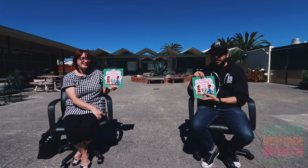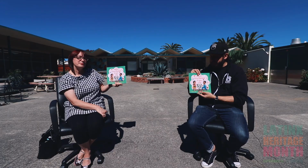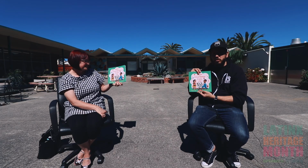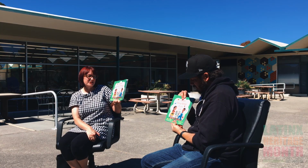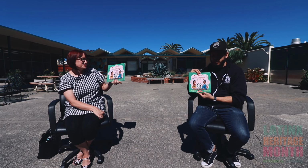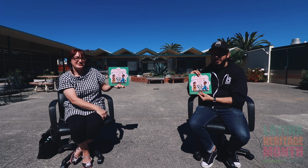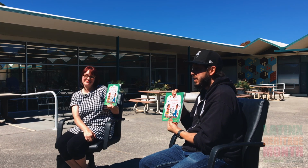So the book we were reading today is Green is a Chili Pepper. El chile es verde. A book of colors. Un libro de colores. Written by Roseanne Greenfield Thong, and illustrated by John Parra. We're reading with permission from Scholastic Books. Y con permiso de Scholastic, vamos a leer este libro.